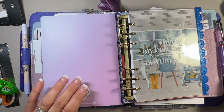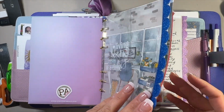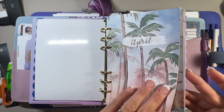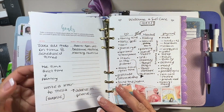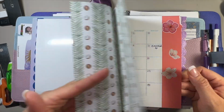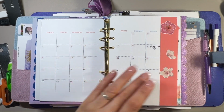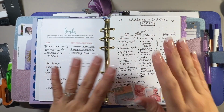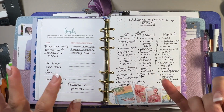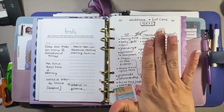So this is how I have it set up. I'm not going to walk you through every single thing in here, but basically I'm using one of the inserts from Planners Anonymous. And I wrote down a whole bunch of ideas. I have goals and stuff. I haven't actually written out any scheduled stuff in here yet, but I've got a whole bunch of notes of anything wellness. So whether it's for my heart, whether it's physical, whether it's mental.